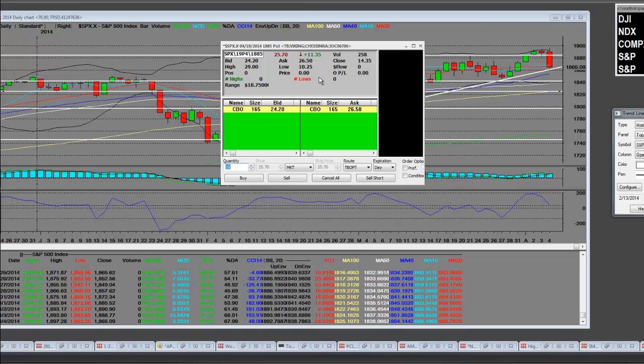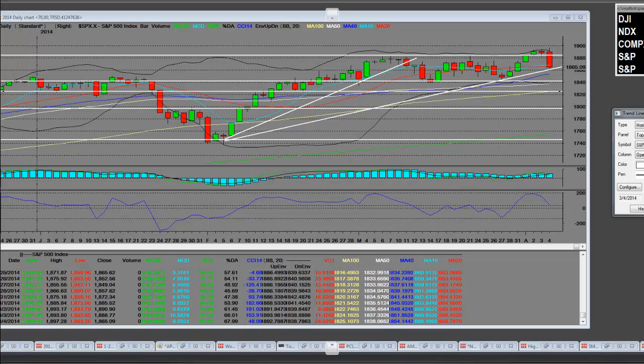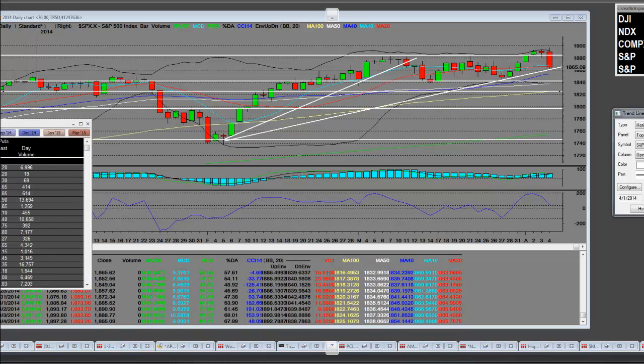At that low, you could have bought the put options down here, and look at the range in the put option, $18.75 on the S&P. So that is the range, and these are the put contracts that we have there. Now, the next one that's going to come into play is going to be the 1870 puts. And I'll tell you why. We broke above those highs with this reversal.